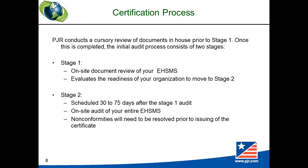And both of those audits would be on-site. In the past, there were some off-site stage ones, potentially, depending on the scenario, but that's pretty uncommon at this point. I won't say they'd never happen, but it's quite rare.